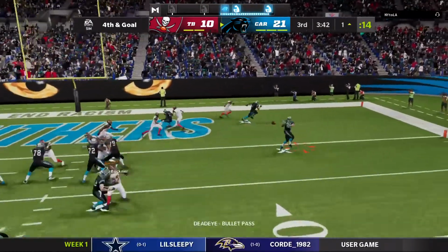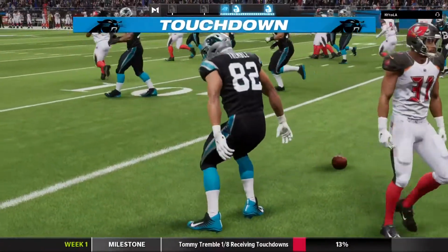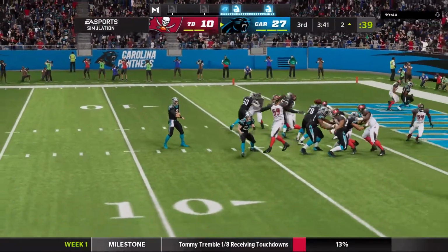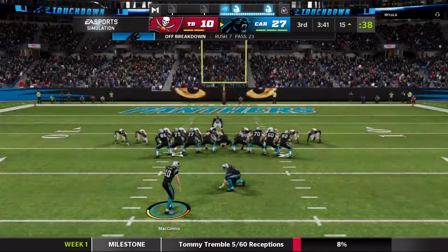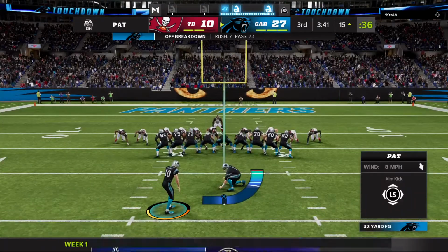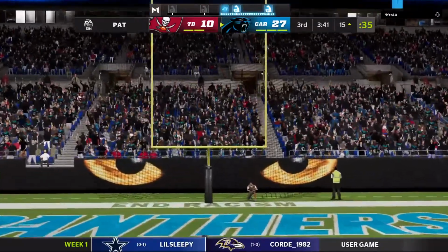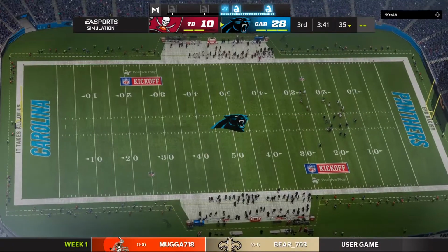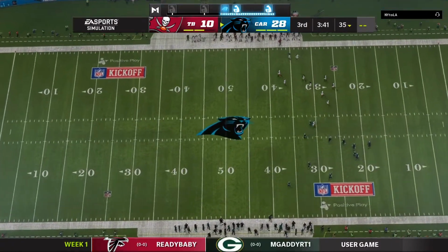They'll try and throw forward with Burrow. Touchdown! Tommy Trimble from a yard out. And the Panthers are looking good here in the season opener as they're able to extend their lead. Austin McGinnis out for the extra point. And the lead is up to 18 now. Makes the score Panthers 28, Buccaneers 10.